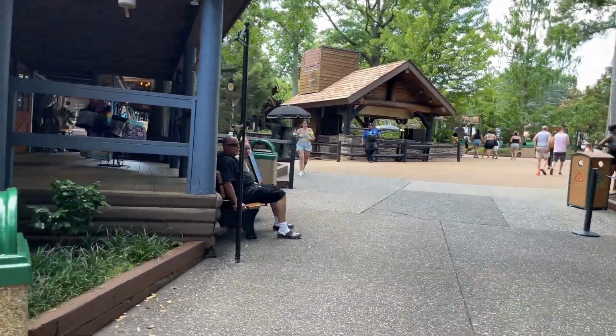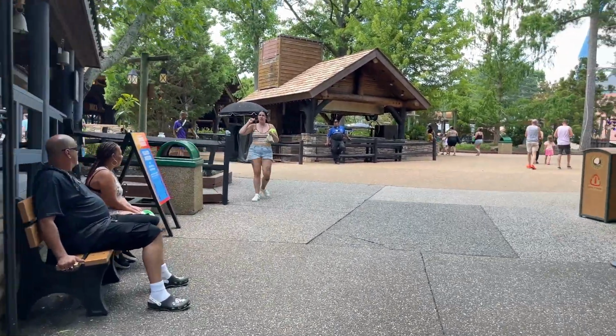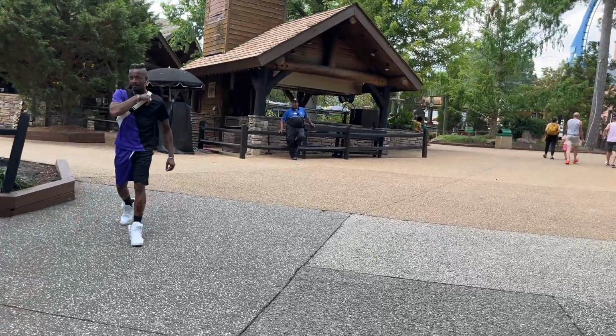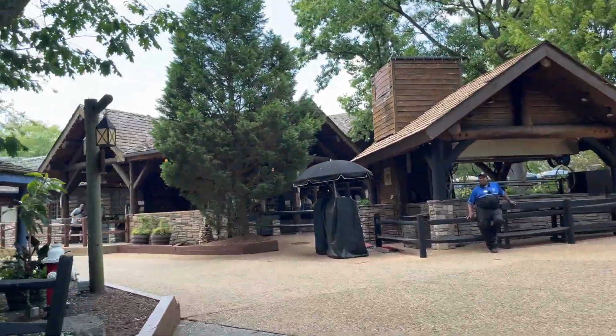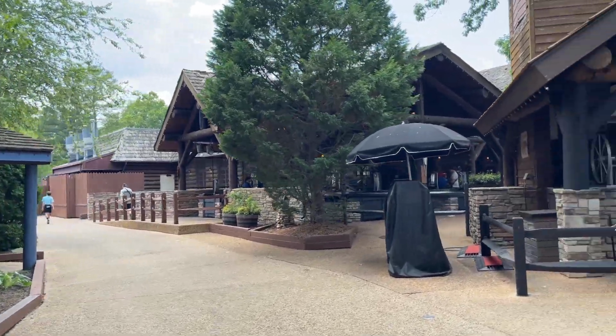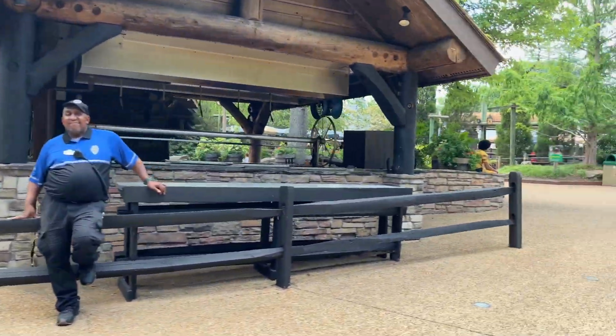And that's it in front of us. It's the entrance to Trapper's Smokehouse, which, as you might imagine, has smoked foods. They used to have an incredible smoked salmon, really delicious, and of course they got rid of it, but that was good.